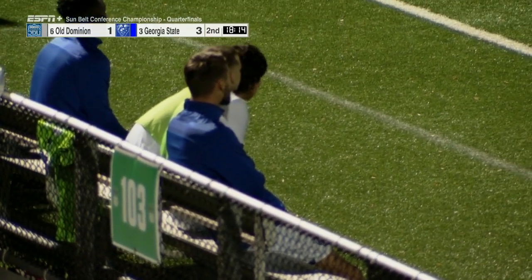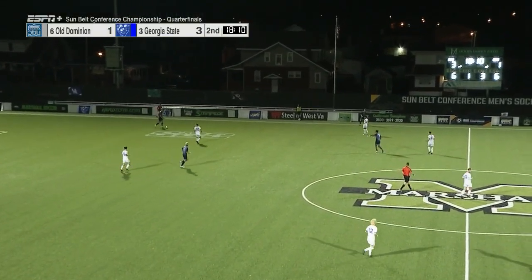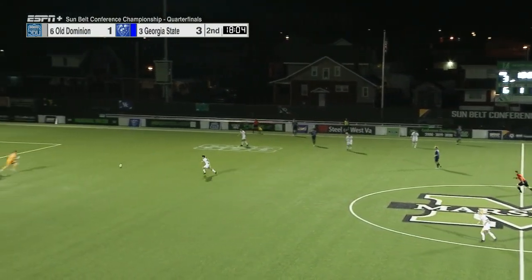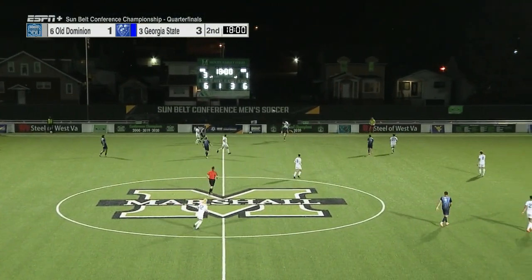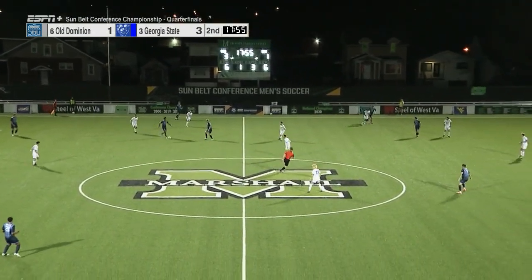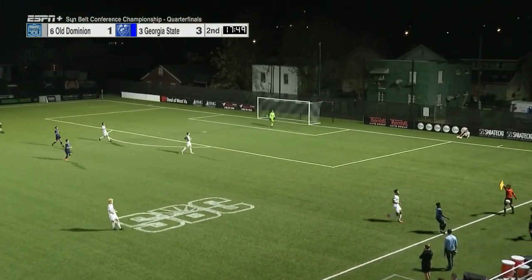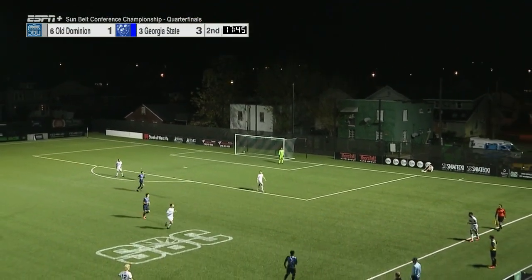Brett Cerency there in his 13th year. Pleased with his team's first half performance, but has been less than enthused by the way things have gone in this second half. Good ball to the outside. They find Thomas, or trying to find Thomas, but it's out for a Panther throw.